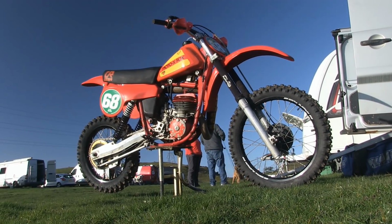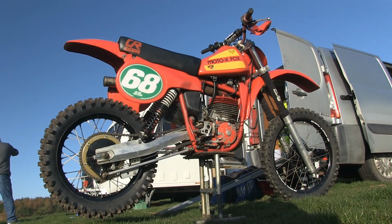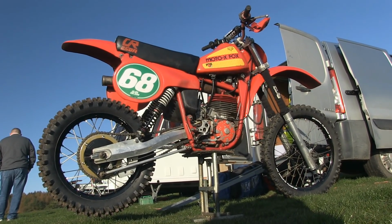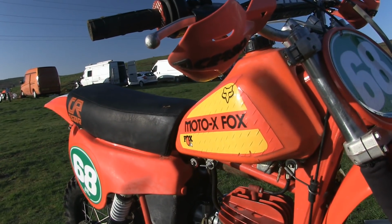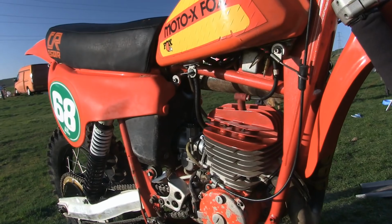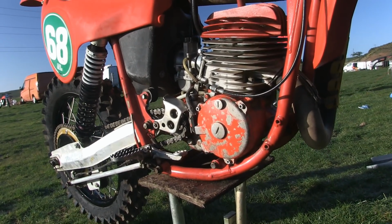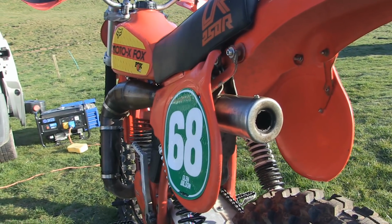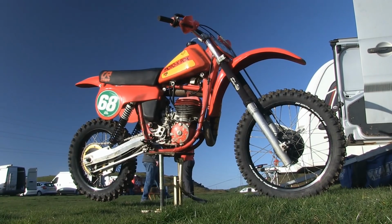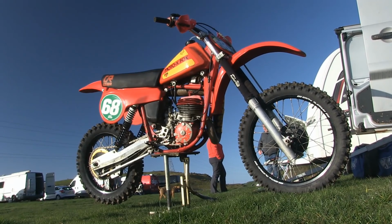Now as you can see, the weather for our very first event of the 2019 season was absolutely superb. When these videos were taken, it was about 7:30, 8 o'clock in the morning, and the sun was absolutely gorgeous. Now this Honda CR250 is Glen's latest machine. Glen, of course, is a very accomplished rider, and usually or used to race 490 Maicos, but in this particular case he has opted for this very nice CR250 Honda for the 2019 racing season.